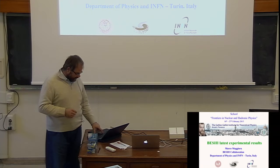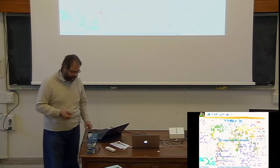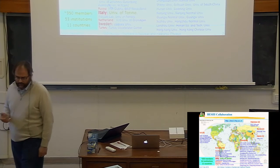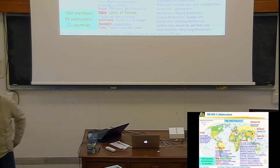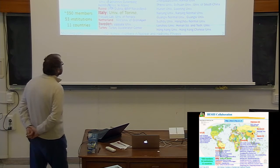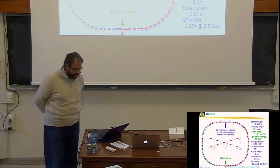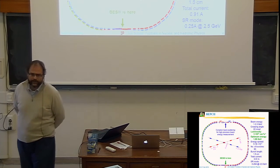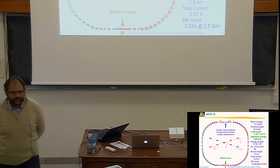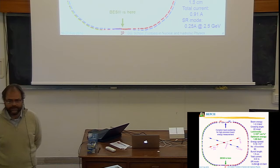So let's first focus on the experimental scenario. BESIII is no longer a collaboration composed mostly of Chinese. There is a significant contribution coming from Europe and the US, and in particular from Italy, as you will see later. The BESIII spectrometer is hosted on the Beijing Electron Positron Collider II, hosted by IHEP, the Institute of High Energy Physics in Beijing.